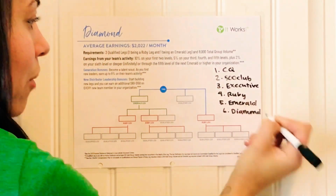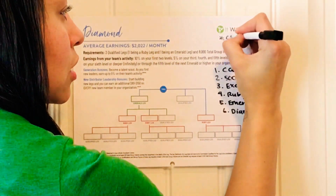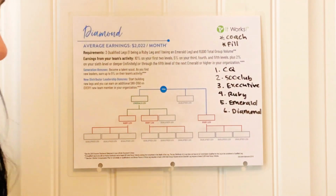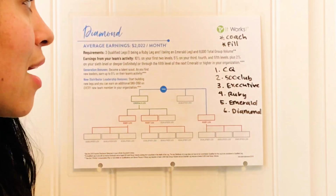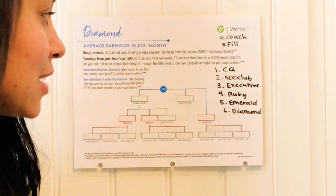Okay, so let's talk about what that kind of looks like. Every single day, I pick two legs. I pick one leg to coach, and I pick one leg to fill. Every single day, one leg to coach, one leg to fill. So maximum, my goal is to fill 1,000 volume a day. Most days it's not that high, but that is my maximum goal. Now, if I can do more, great, but this makes me feel like it's doable.